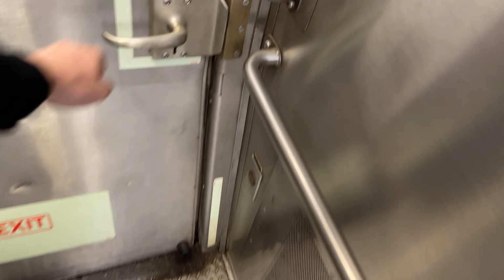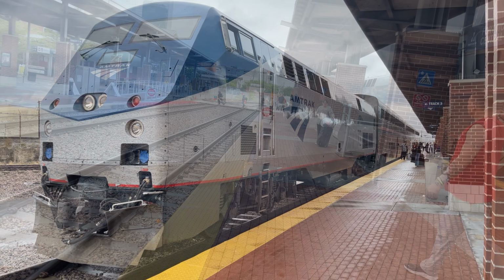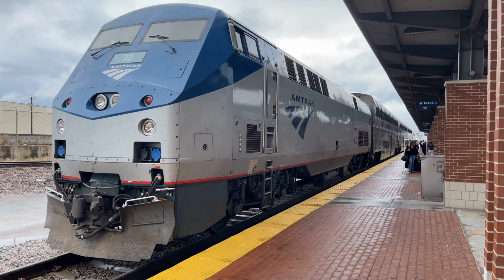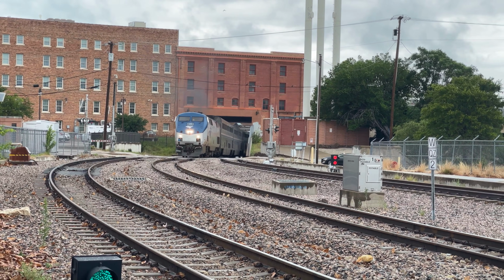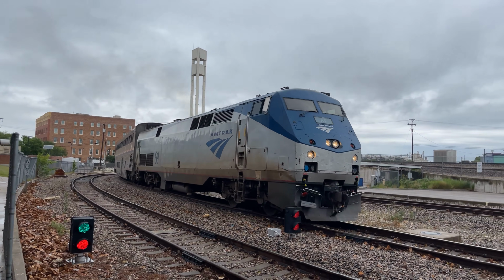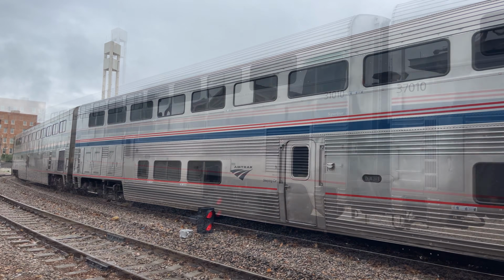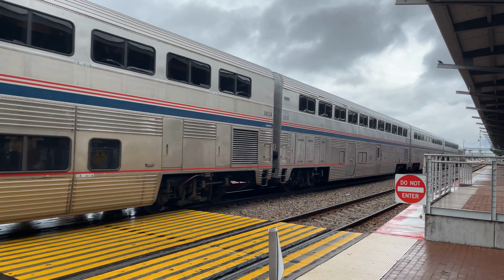Grabbing our bag, we can head downstairs and out into Fort Worth. With one final look at our train, we can head across the tracks towards the station building. Right as we're about to head inside, a horn sounds in the distance and Amtrak Texas Eagle Train 22 pulls in. The Texas Eagle will actually be our ride back down to Austin in a future video, but for now, it's time to bring today's adventure to a close.